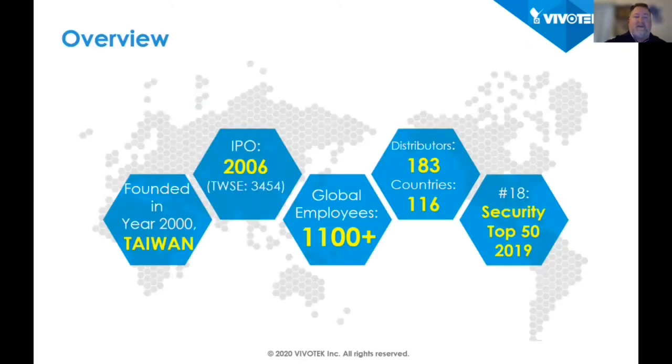Again, I mentioned that we were founded in 2000. We've been publicly traded since 2006 on the Taiwan Stock Exchange, although we are part of a larger global entity by the name of Delta Electronics or Delta Group of Companies. We are still publicly traded today on the stock exchange with over 1,100 global employees for VIVOTEK alone.